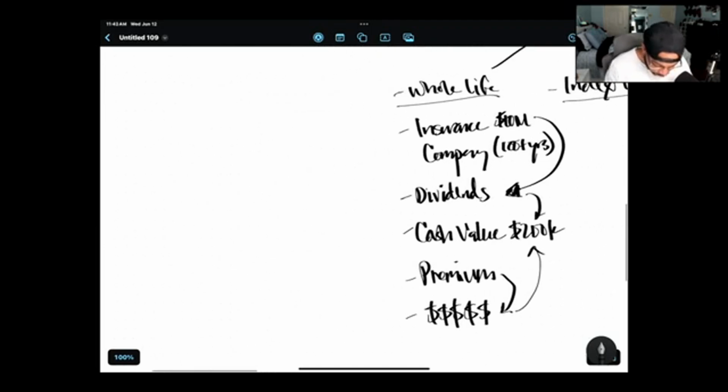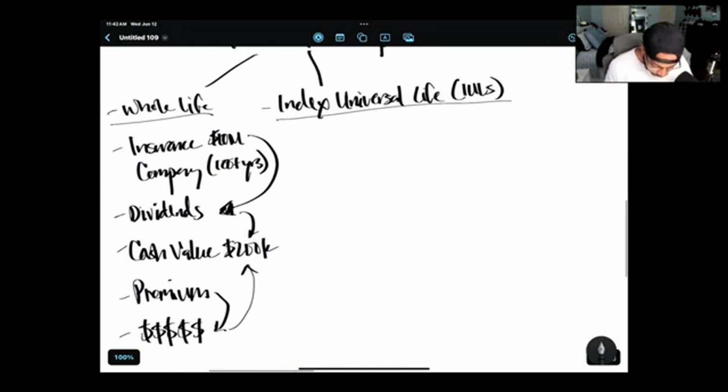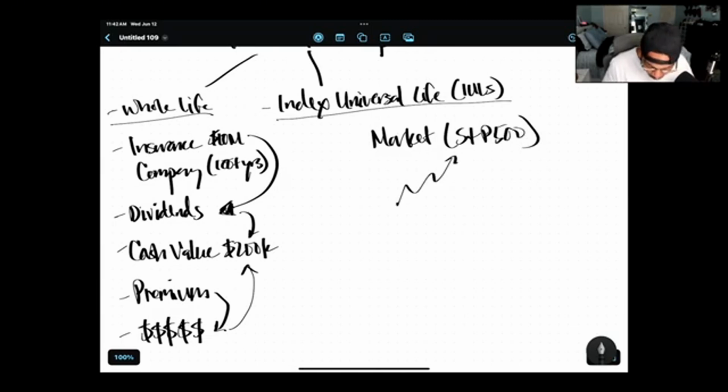So you have pretty much, and I'll explain that in a second. Now let's talk about IULs. IULs are not based on the insurance company. They're based on the market. To be more specific, the S&P 500. So as long as the market grows, your account will grow as well. That's pretty much what they're saying here.